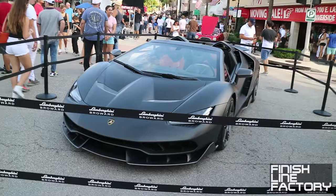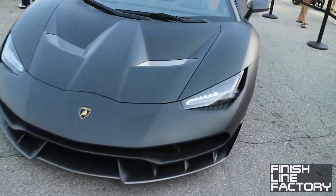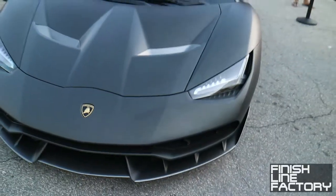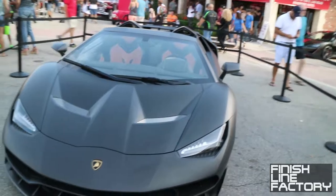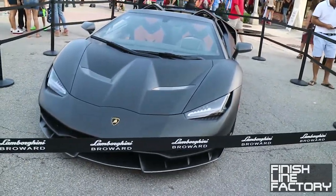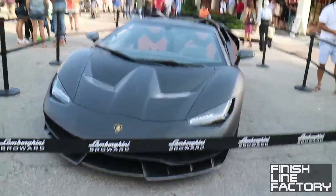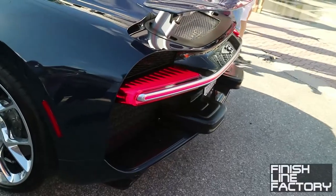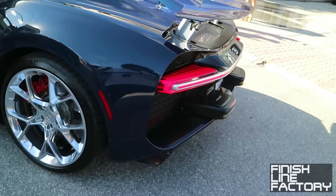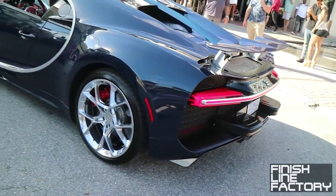So just waiting for them to start up these two cars, the Bugatti Chiron and the Centenario. So this is essentially a heavily modified Aventador chassis. Of course, it has its own unique body panels, unique interior. I think the only thing that they're using for this is the chassis and the engine. Of course, even the engine is modified. The engine has about 70 more horsepower than a standard Aventador, so this is really sweet.